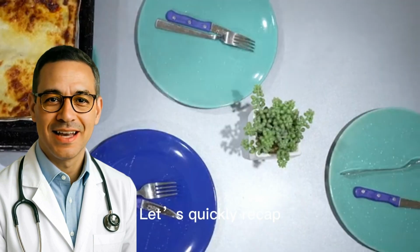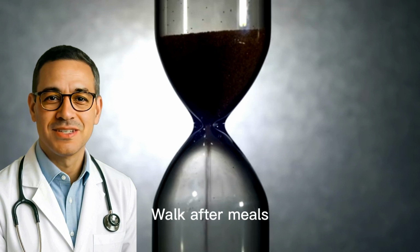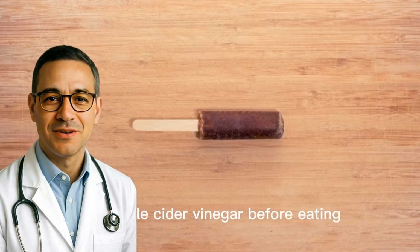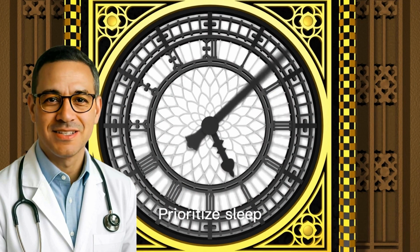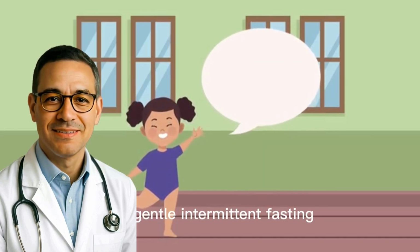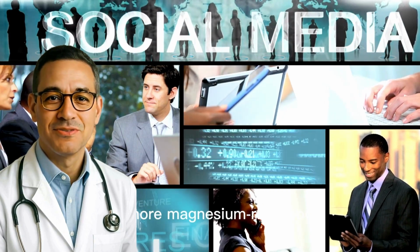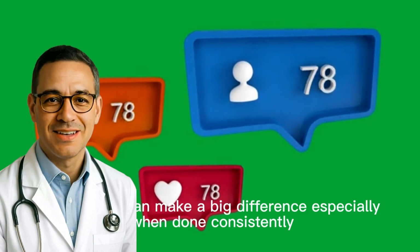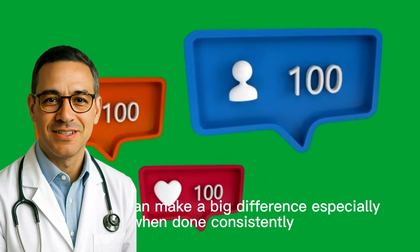Let's quickly recap. Walk after meals, eat protein before carbs. Use apple cider vinegar before eating. Prioritize sleep, add cinnamon, try gentle intermittent fasting. Eat more magnesium-rich foods. Small steps can make a big difference, especially when done consistently.